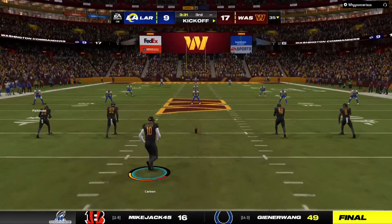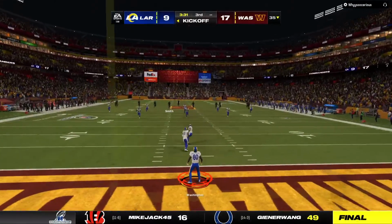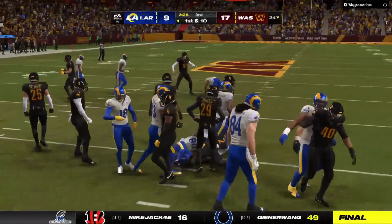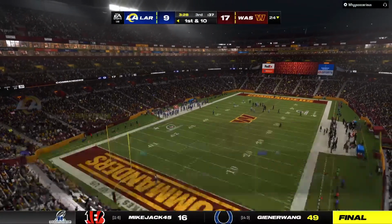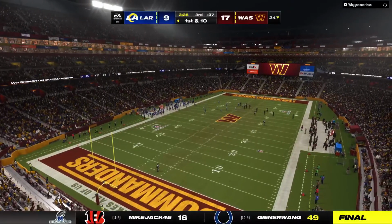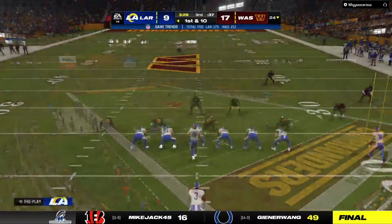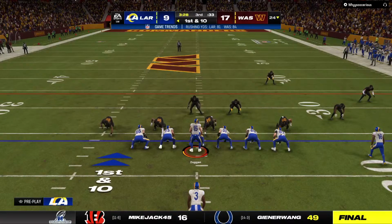So after the made field goal, here's Carlson to send it away. Washington now brings this out. And he'll be stopped right around where he would have been had he gone down to a knee, maybe a yard shy of there at the 24. The Los Angeles offense set to begin their next drive.